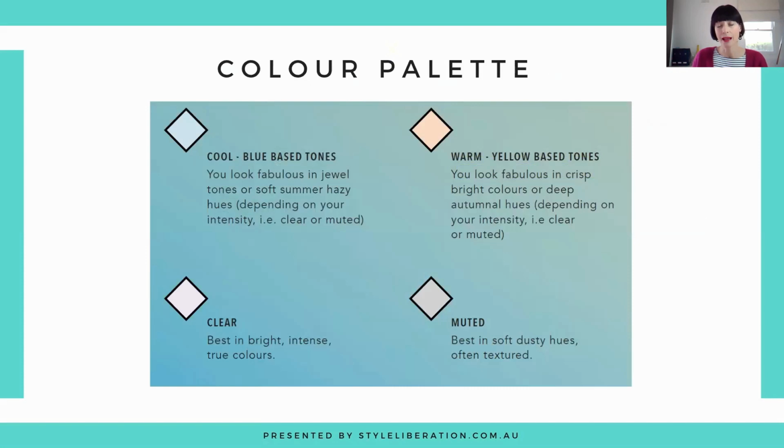When it comes to colour palette, again, it depends on the season. So we do see seasonal trends come through. However, I do have a lot of luck with ladies who are of a cooler colour palette. And most of what I'm showcasing today will probably be more cool rather than warm, but I've got a few neutrals that are coming in too.